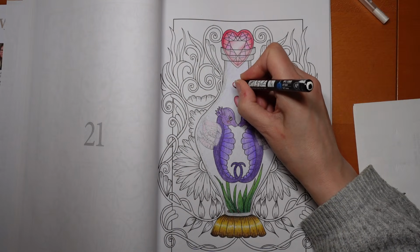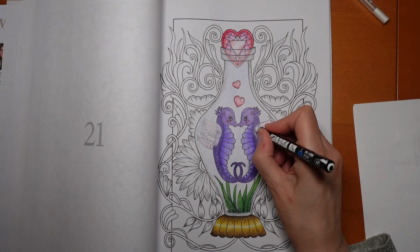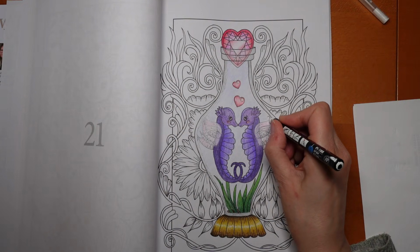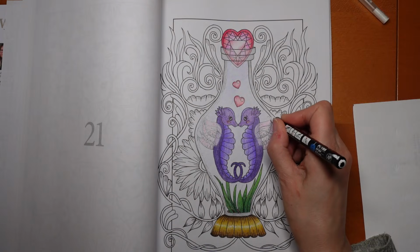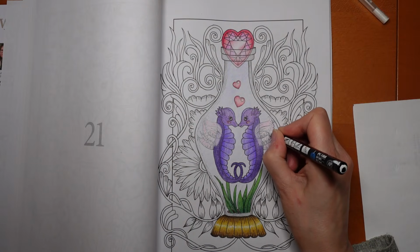I'm actually also going to just put my own little marks there as well. I want them to stand out a little bit, the hearts. I think they're cute. There we go. Now I'm just going to go over some of these black lines. Just fade it down a bit really.